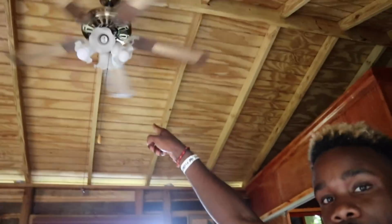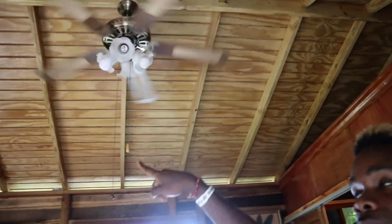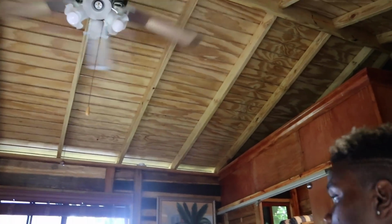Oh, for those who want to know, there's a fan there. Does it have AC? I probably doubt it. Usually places like these try to be natural. They are going to rely heavily on the lighting. Is the lighting good enough? Yeah. They're gonna rely heavily on nature, pretty much.